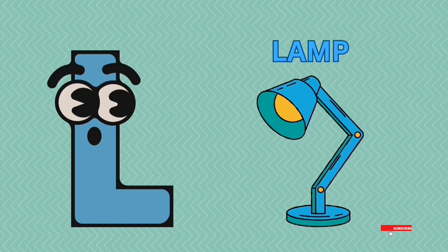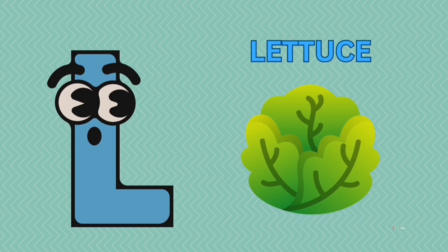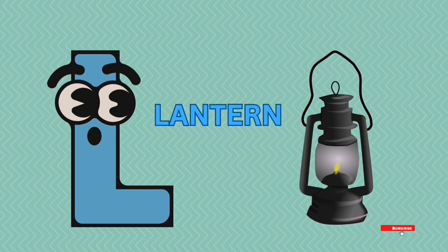L is for lamp. Lamp. L is for lock. Lock. L is for lettuce. Lettuce. L is for llama. Llama. L is for lighthouse. Lighthouse. L is for lantern. Lantern.